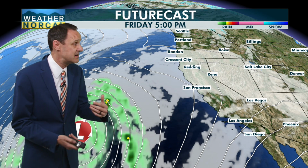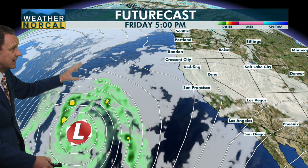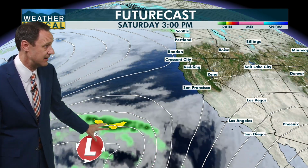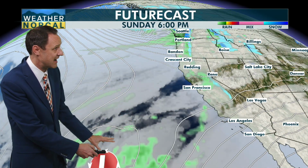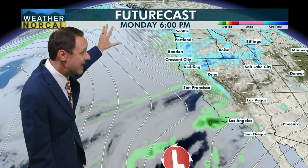All right, so now we take a look at the long range, and this is the area of low pressure right here that I was talking about, how now it's off to our north and west, right? But it's diving down to the south, so it's not going to have any impact on our weather anytime soon. You can see as we go into Sunday, through the weekend, that low pressure dives down to the south. Now, they're showing a little bit of instability here, but I think for the most part we'll be dry on Sunday.